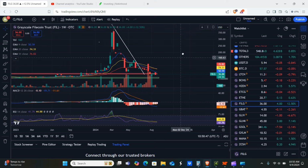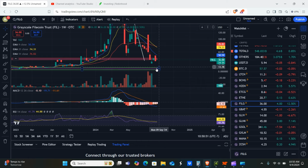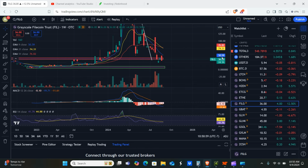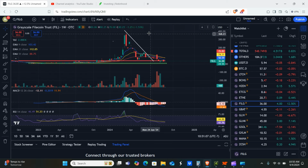PhilG, so this thing is sitting right around this kind of red box. The box below this is 5.30 to about 13. That is more or less the bear market lows, as you guys can see, so I don't think it's likely to go down there. I'm not sure if it's going to hold this level either, though, but this level is currently 37 to 40. And then the all-time high is up there at 400.